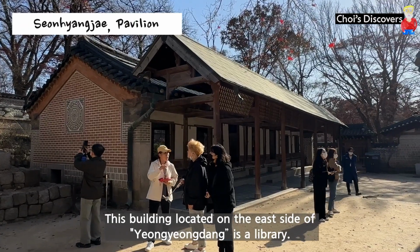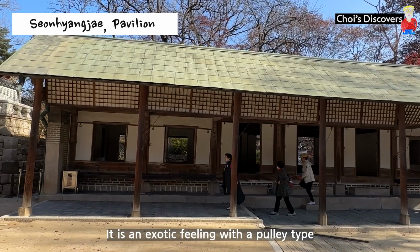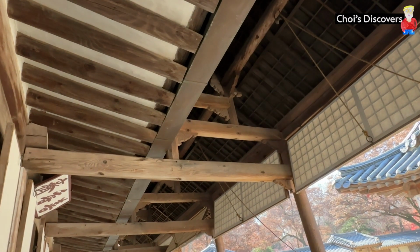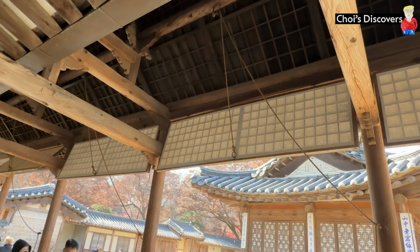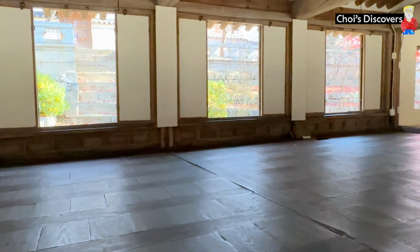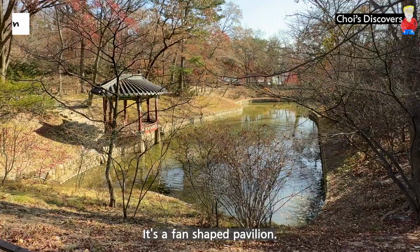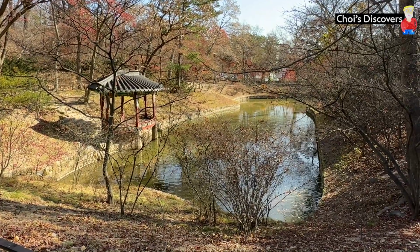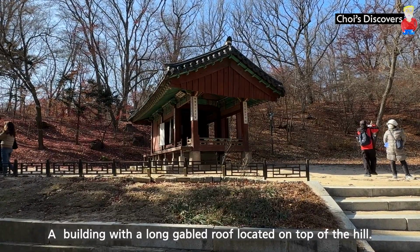Seonhyangjae. This building located on the east side of Yeongyeongdang is a library. It is an exotic feeling with a polytype awning installed on the copper-plated roof. Buyongji, it's a fan-shaped pavilion. It is Pyeonsa, a building with a long, gabled roof located on top of the hill.